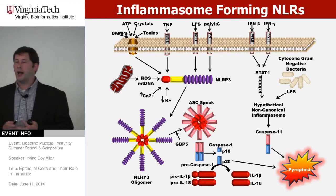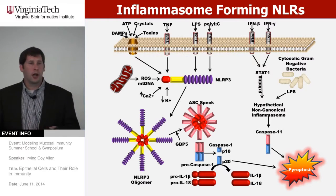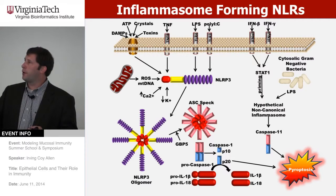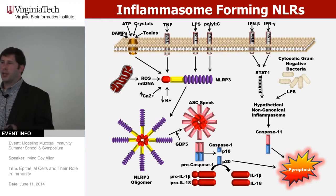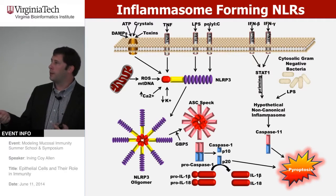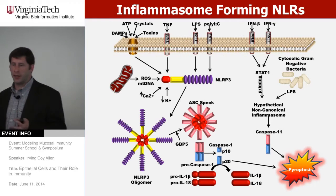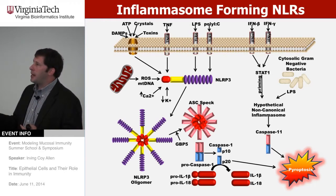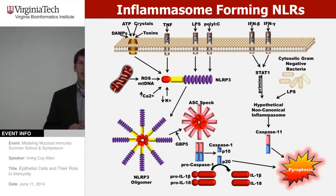And so following activation, it undergoes a conformational change, where this long string of leucine-rich repeats is normally folded over the nucleotide binding domain and the pyrin domain, which is here. So we usually have this folded protein, but upon activation, it opens up. When it opens up, it allows binding and oligomerization to other NLRP3 molecules, which have also been activated, forming this large oligomeric structure. At the same time, we have the formation of what's known as the ASC speck.